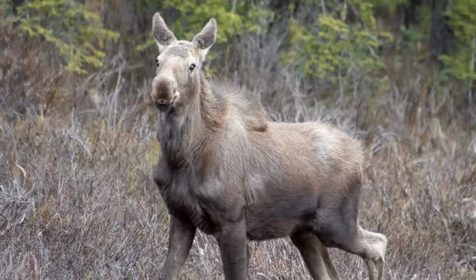There are actually more people that have died from moose attacks than from bear attacks. Moose are very territorial, and they will charge you, not to eat you, but to get you off, and if they poke you in the wrong place, you can get thrown and get killed.